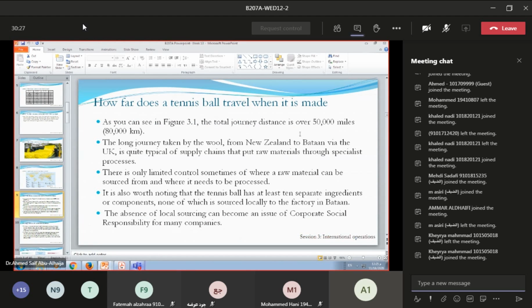So you can read it, just information. As you can see in the figure, 3.1, the total journey distance is over 50,000 miles, around 80,000 kilometers. Oh my God, it's a lot, right? So this is where you can imagine the internationalization supply chain, okay? We need to control your chain in order to produce and send your final product to customer effectively.